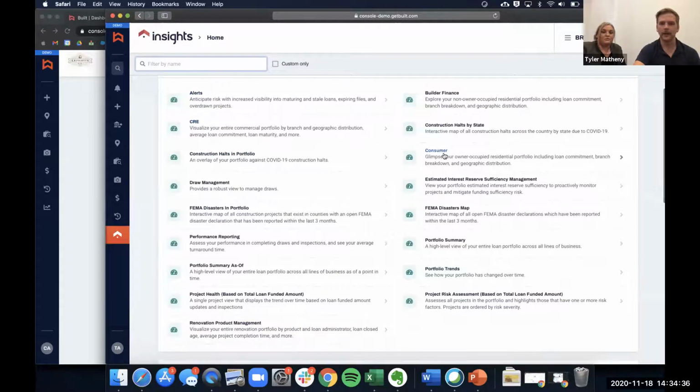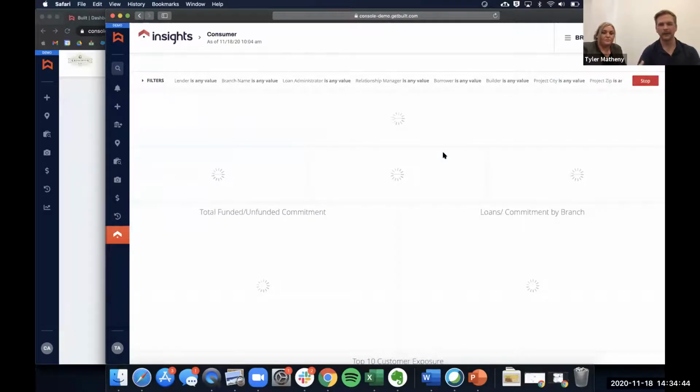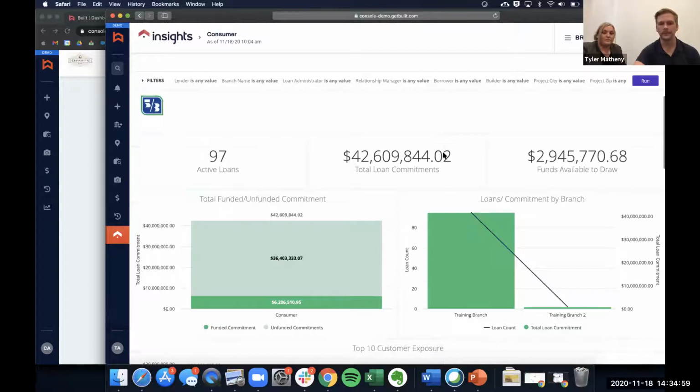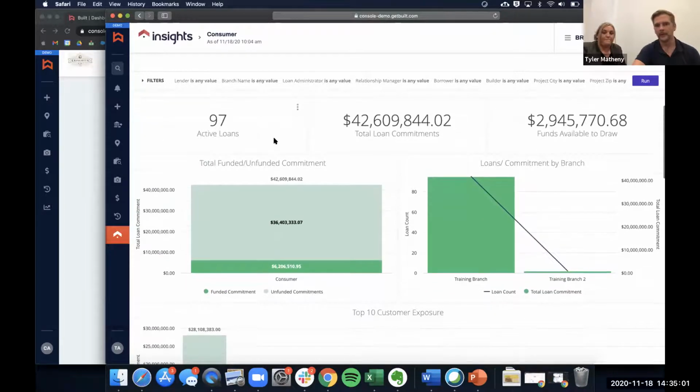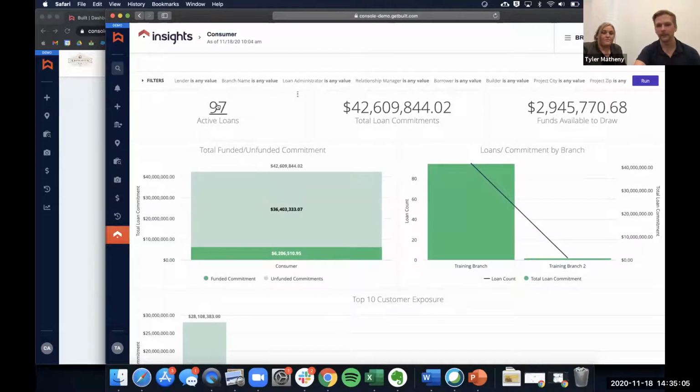And so, there's a lot of visualizations of the data. You can see things broken out by loan type. We've talked a lot about consumer here because, looking at it from the mortgage perspective, you really can have your whole construction portfolio on Built. So everything commercial, whether it's home builder finance or commercial real estate, and really get a holistic view of construction across the board. But even if we are just looking at the mortgage side, you can keep track of how many loans are active.